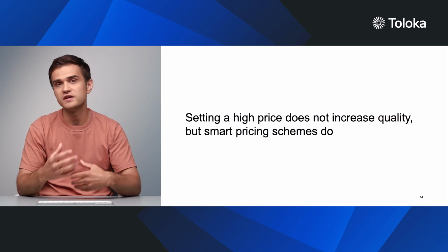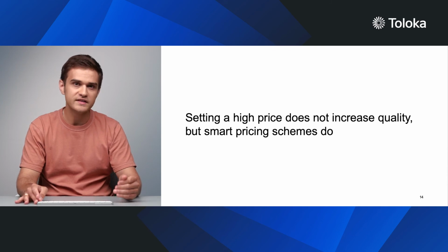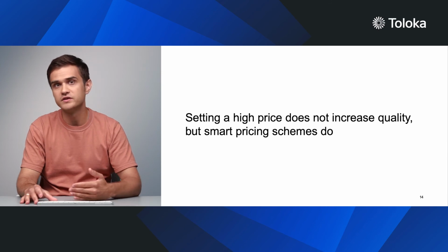It may sound counterintuitive, but setting the prices high by default does not guarantee good quality. Projects with high prices attract cheaters instead of motivating performers to do better. If your budget allows, spend extra on bonuses or special pricing to reward people who have outstanding quality. This will motivate other performers as well.